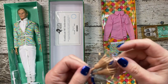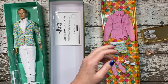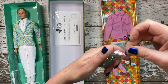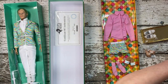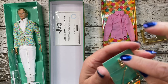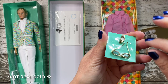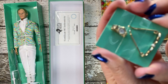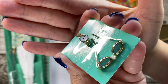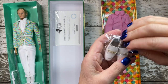We also have a pair of grip hands. The bling, gold chrome aviator sunglasses and a gold watch. And it's kind of a chain link, so really makes it feel more real than most of the plastic jewelry and sunglasses that we get from Mattel.